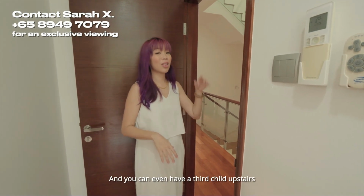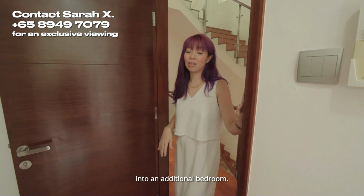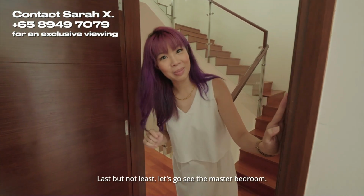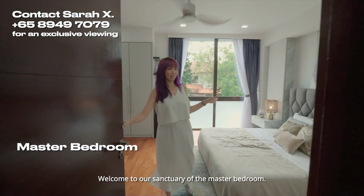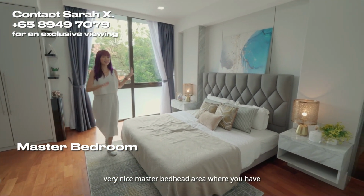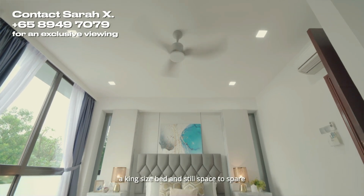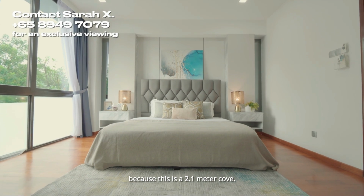And you can even have a 3rd child upstairs in the family lounge, which can be converted into an additional bedroom. Last but not least, let's go see the master bedroom. Welcome to our sanctuary of the master bedroom. The moment we come in, we are greeted by a very nice master bedhead area where you have a king-size bed and still space to spare because this is a 2.1 meter cove.